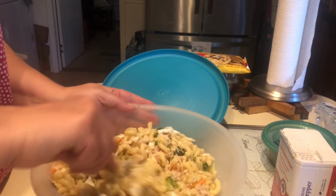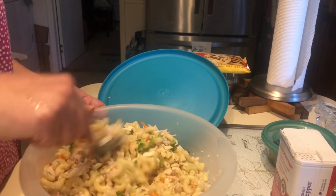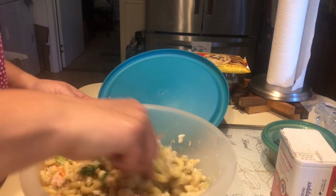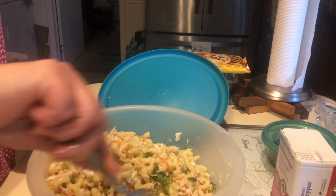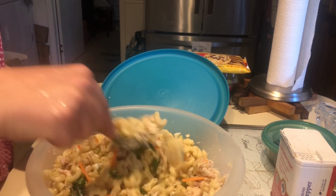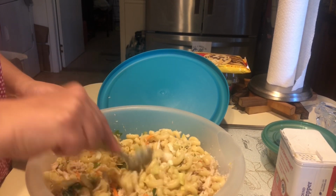So let's just talk about cost of this. This is a whole, really, it's got your meat, eggs, vegetables, especially in the summertime. This is great to have. You don't even have to cook anything else with it if you don't want to. But we'll say about a half a box of macaroni.